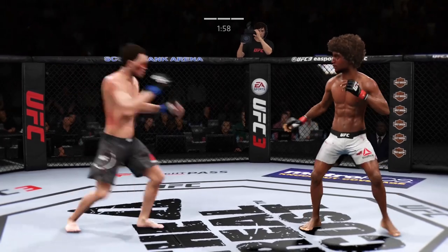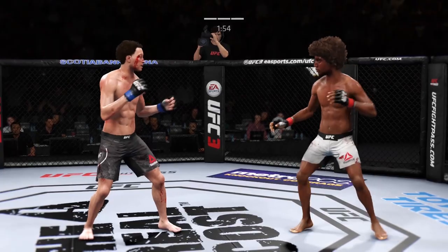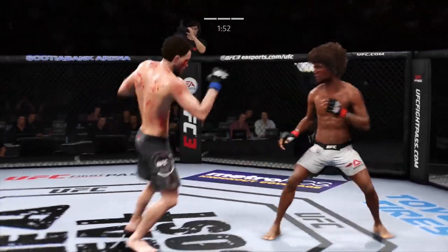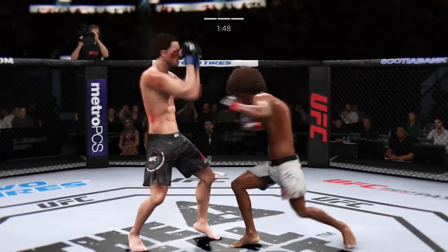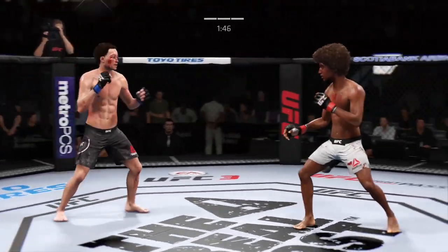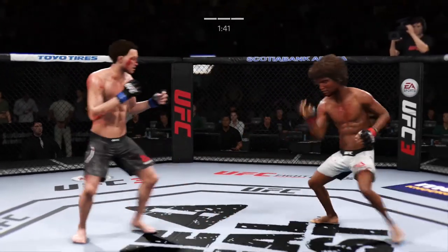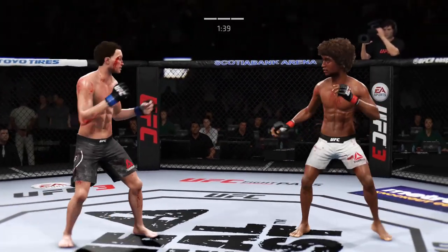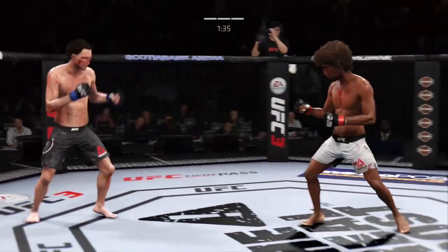Under 2 minutes in our third and final round. Again, going back to the jab, just out of range. Man, Joe, he continues to leave that head open. His opponent's got to be salivating at this point in time. That jab has been there all night. You got to get that head off the center line. Big right hand. Oh, very nice.